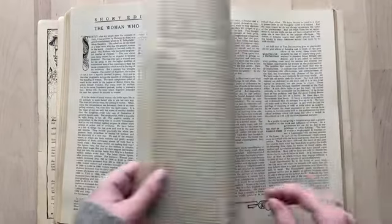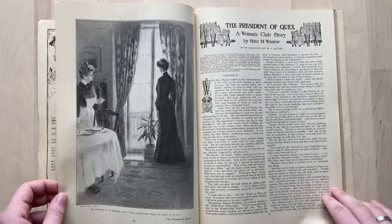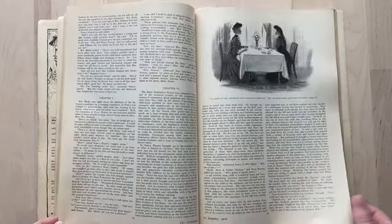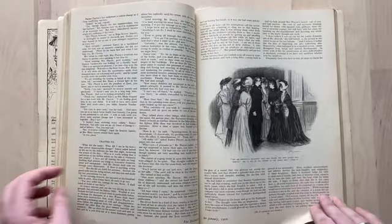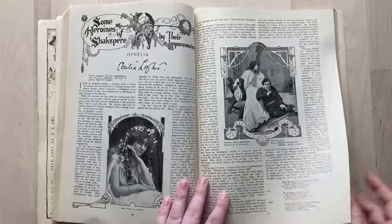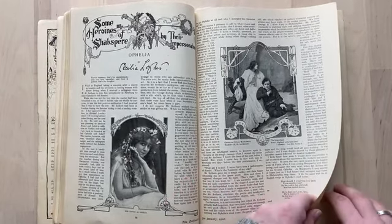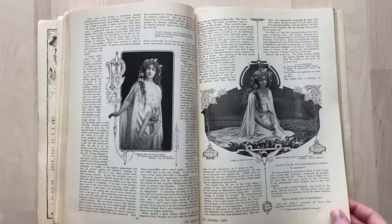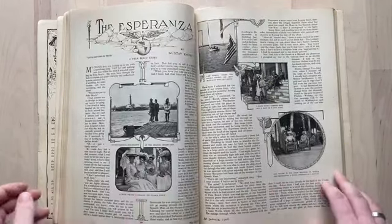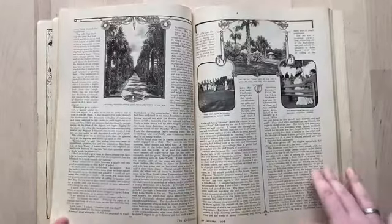And, you know, these are the editorials. I'm not as into this stuff. I should read it, but I don't. And this is a short story. Ooh, wow. Some heroines Shakespeare. So we've got our little talk about actresses, our little gossip column section, or, ooh, society stuff.